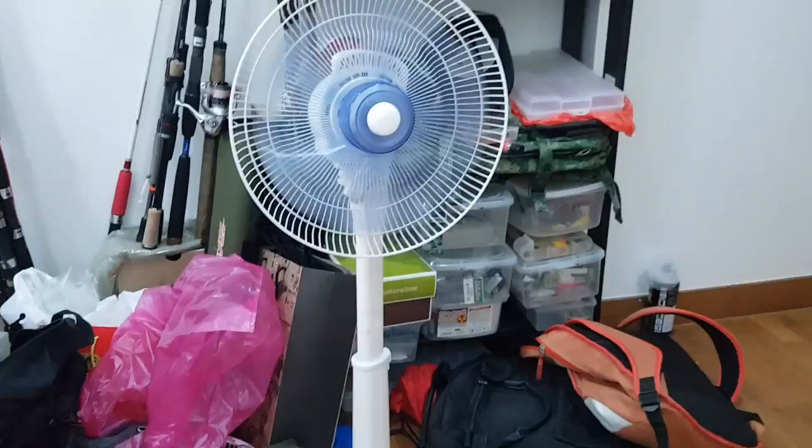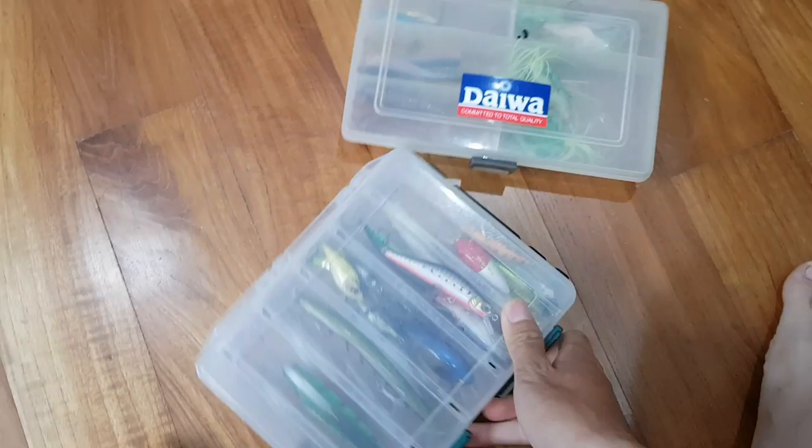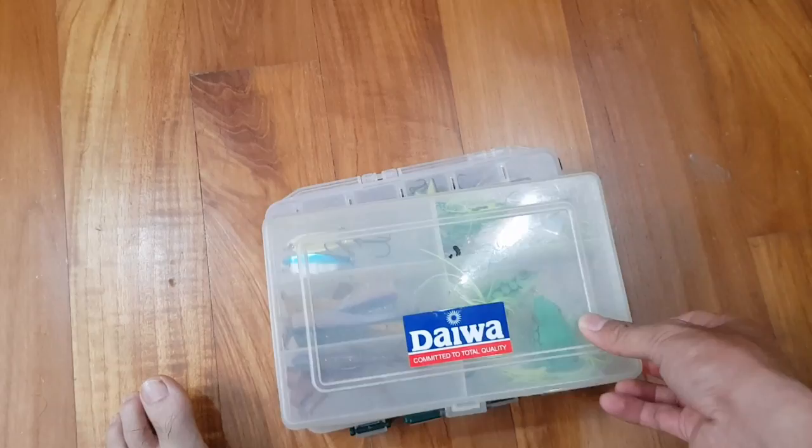Let me see if they're in my tackle bag right now. Bought a few more things from Bass Pro Shops. Oh yeah. Alright, check it. I got this spoon.